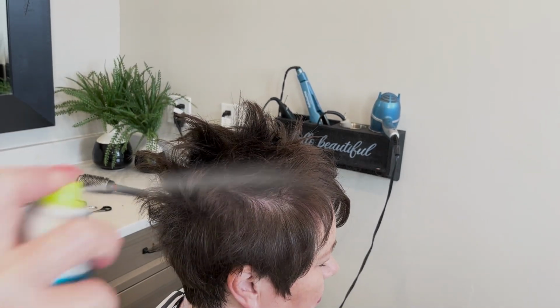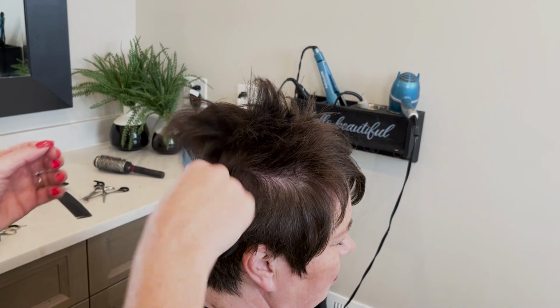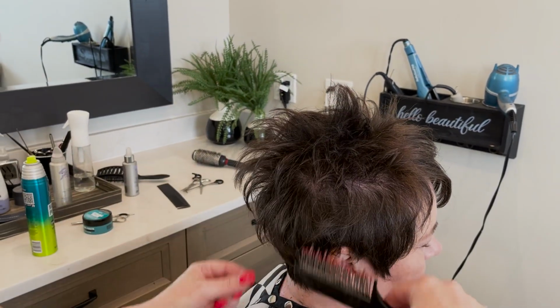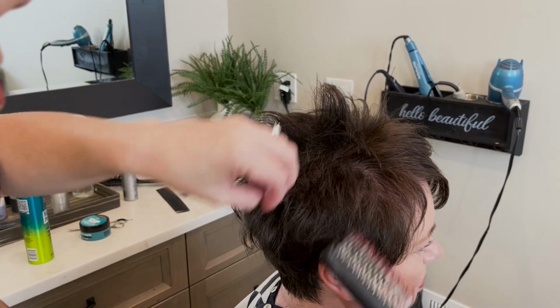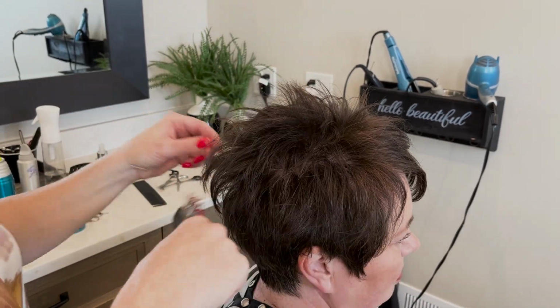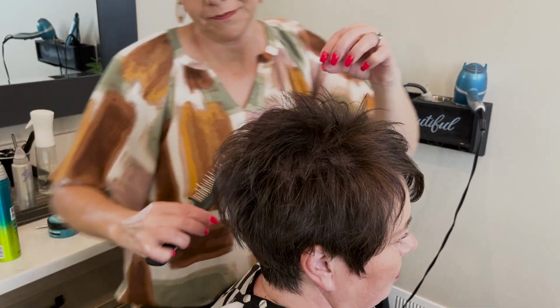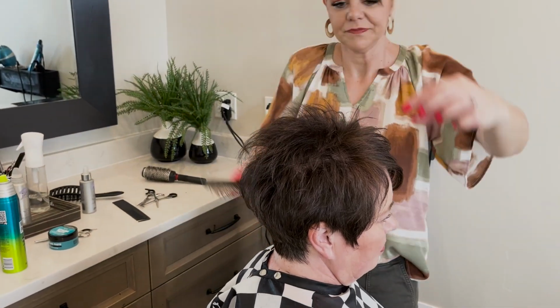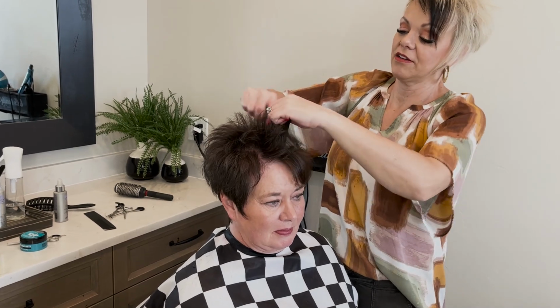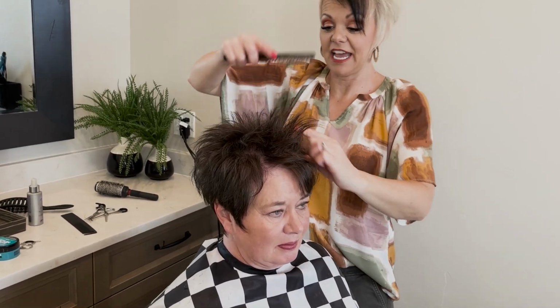Okay, spray under the back combing. Then I just take my comb and put it down into its spot. So cute. Okay, and this area, same thing, you guys, just in, down, and out, not up and down.